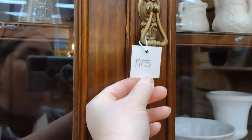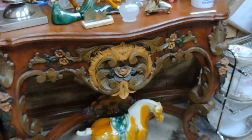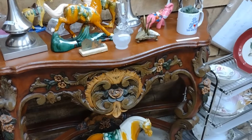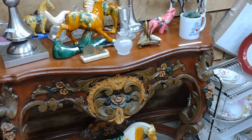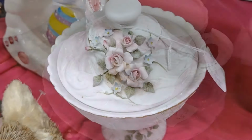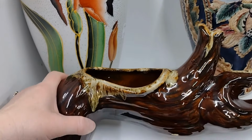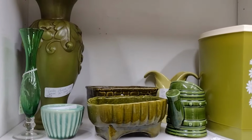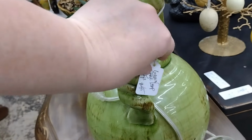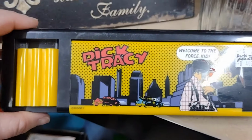Guess what, guys? It's not for sale. $700 for the table. What do you think of that? It's pretty. A lot of high-end carving. It's pretty expensive. Can't afford it. $20. Very weird. $45. $225.